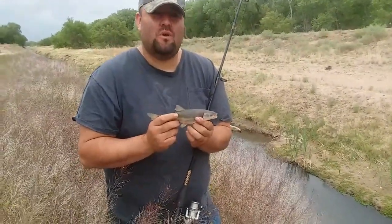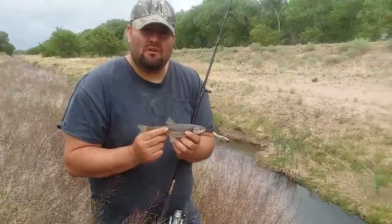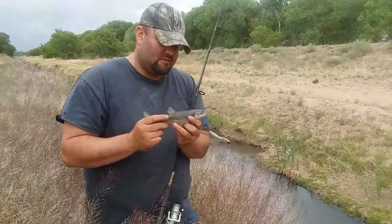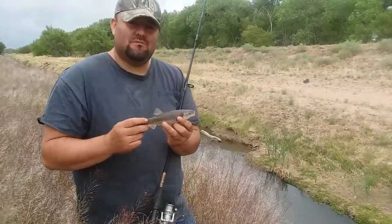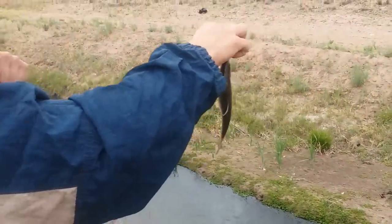Yep. Sending off a shock wave that actually temporarily paralyzes a small minnow or a worm or something like that, and they're able to eat it. That's what I caught him on, was a worm, so he did it again. Better let it go. Wow, look at the size of that thing.